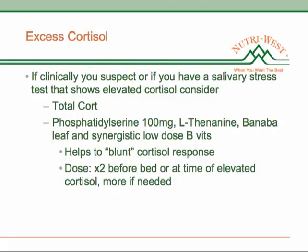So just considering that in the initial stress response, it's possible to get initially very high cortisol. Clinically that may present with difficulty getting off to sleep and hyper awareness and so on. If you suspect that, or if you have an adrenal spit test where you can confirm that, then Total Cort blunts the response very, very nicely. Phosphatidylserine plus a blend of other nutrients, you generally have two around the time of the excess cortisol if you have a spit test, or if it's an issue with sleep, then often you take two before bed.